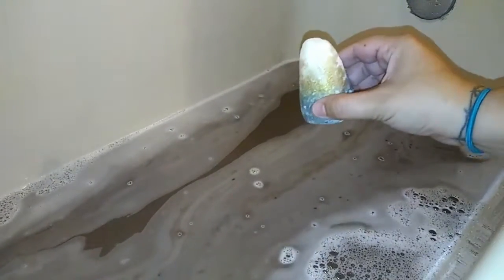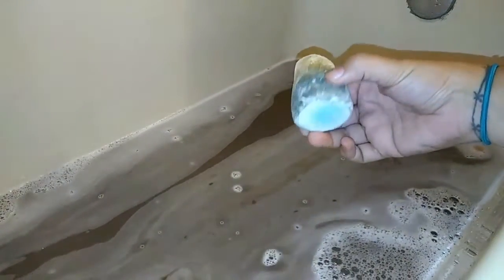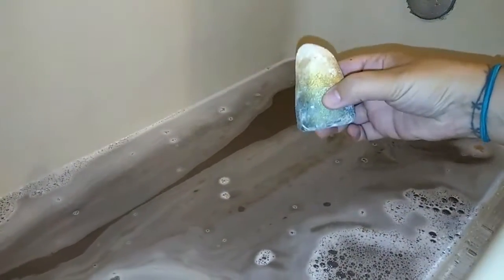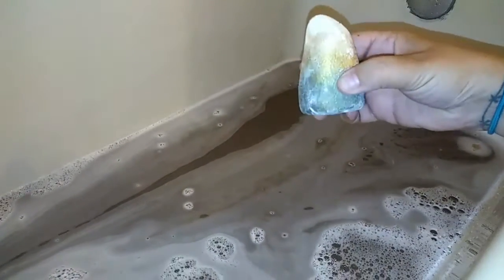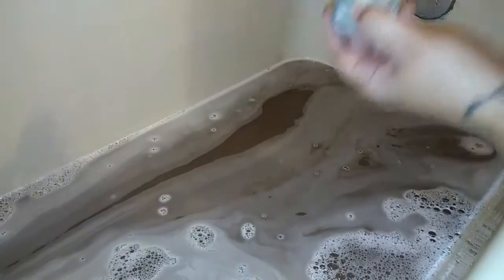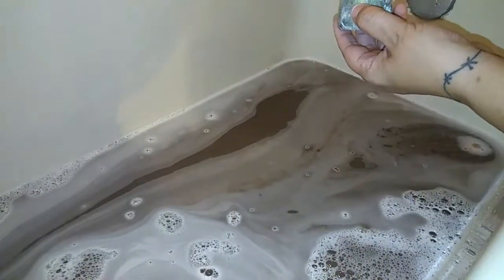All right, so what I'm going to do now is attempt to do some of this bubble bar. I'm going to turn on the water and run it over this bubble bar just like this and get all the shimmer off of it, and then I'm going to pause the video and break this up and put it in the strainer, and then we'll do it that way to see what kind of bubbles we get. So first things first, turn on the water.